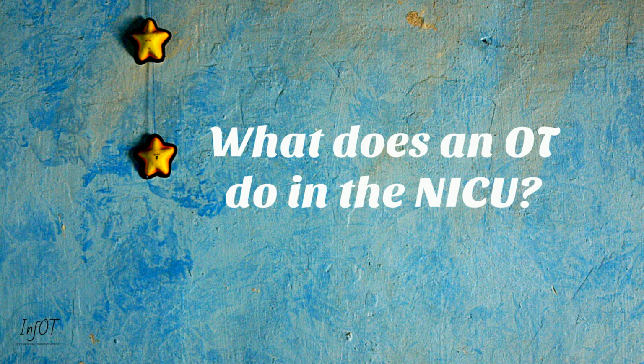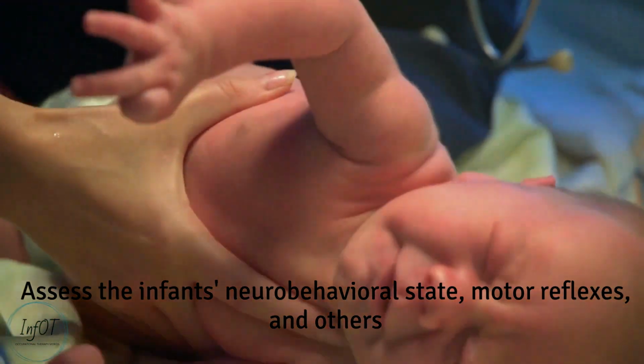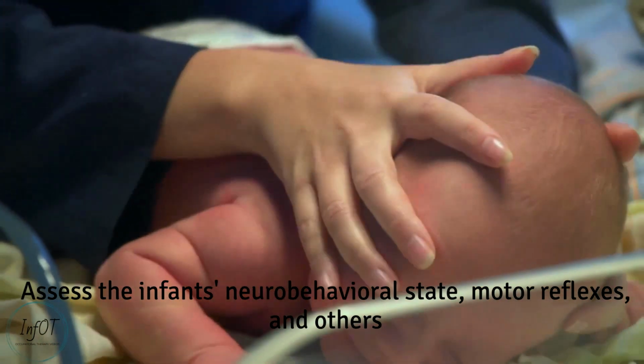So, what does an OT really do in the NICU? Let's take a sneak peek. OTs can assess the infant's neurobehavioral state, assess their motor reflexes, and perform all kinds of developmental tests to figure out what each baby needs.